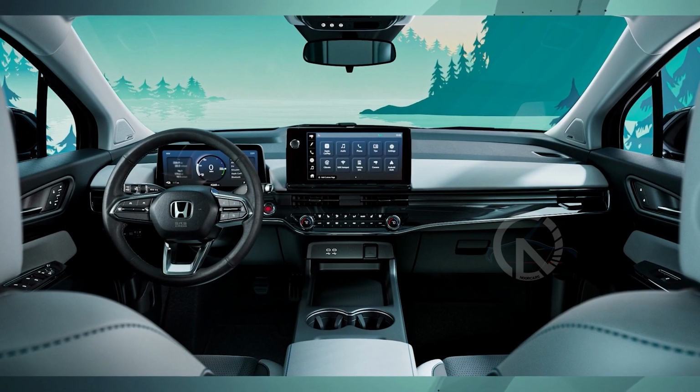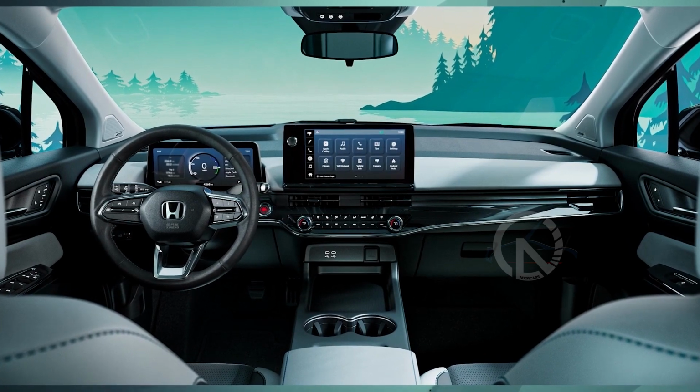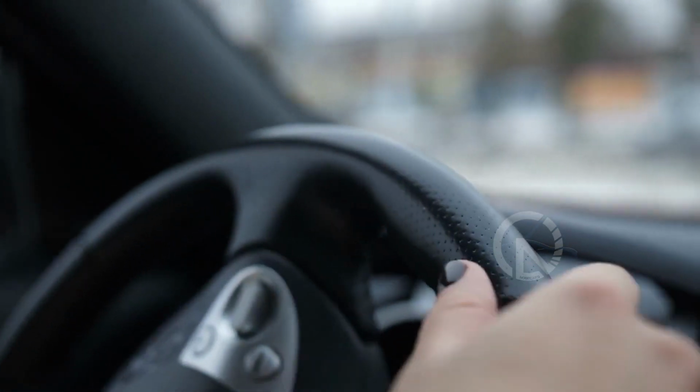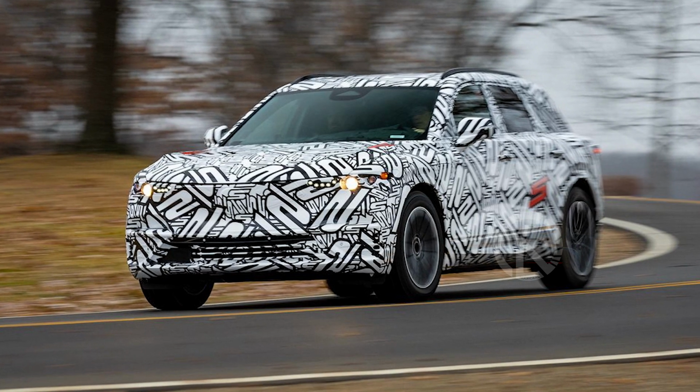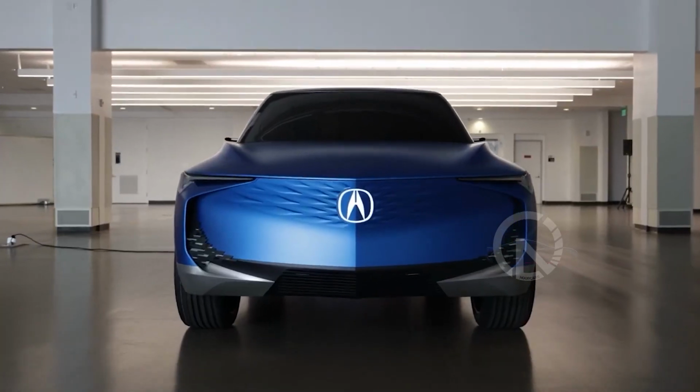The ZDX also comes with Acura's Super Handling All-Wheel Drive system, which provides excellent traction and stability in all driving conditions. The system can send up to 70% of the engine's power to the rear wheels, improving handling and cornering.